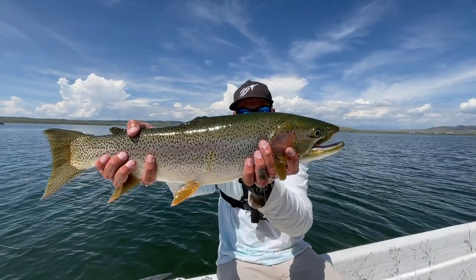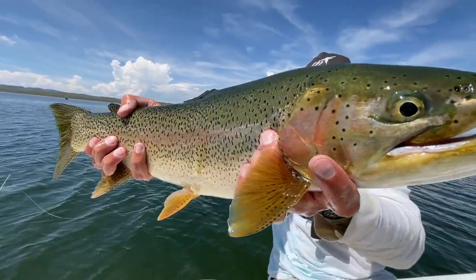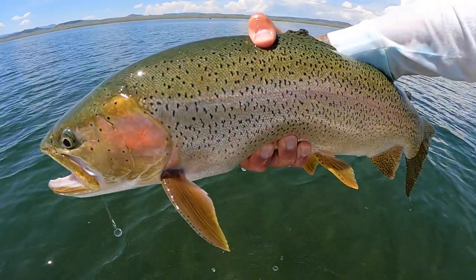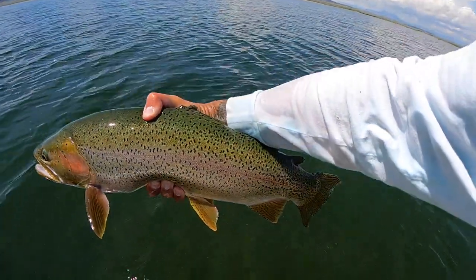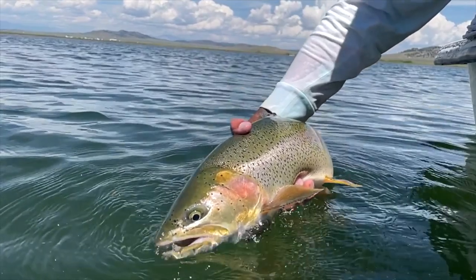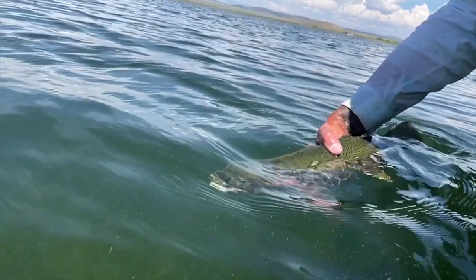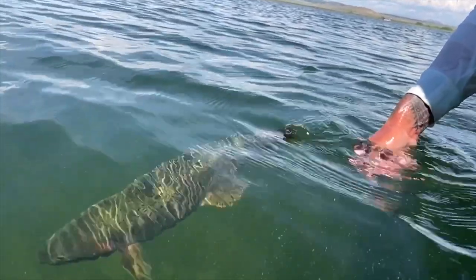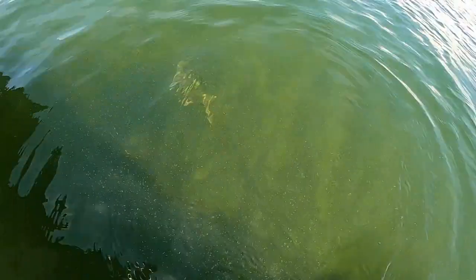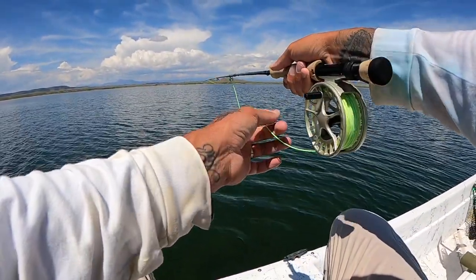Another solid fish. Spinney Mountain really provides. What a beautiful, beautiful fish. Go ahead and get him back in the water. Solid one. Here, I'll get a slow-mo on the release. Absolute beauty. All right, guys, so we're back in the water. See if we can get some more for you.